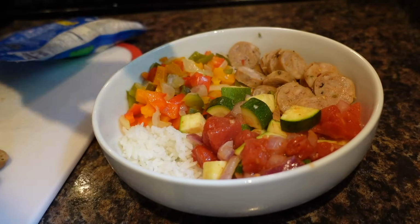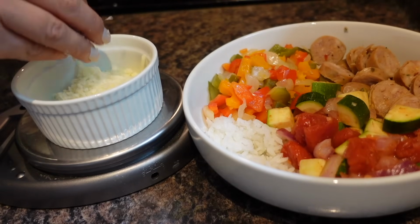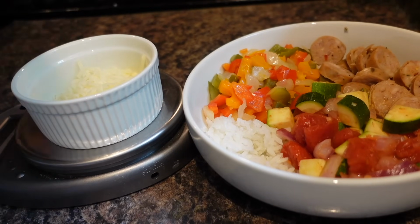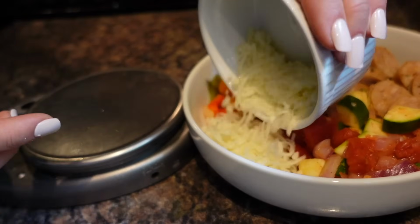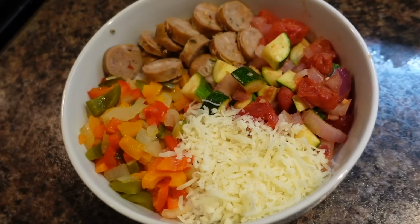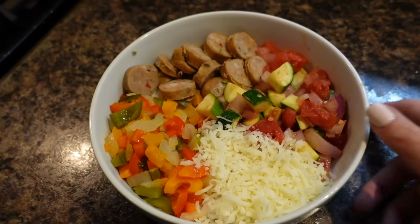Keeping meals quick and easy like this with already prepped ingredients has really made this journey so much more sustainable for me. And like I mentioned with these bowls, you really can mix it up based on whatever ingredients you have on hand, whatever base you want to use, whether it's jasmine rice, cauliflower rice, or a mix of both. You can go ahead and do whatever works best for you on your journey.